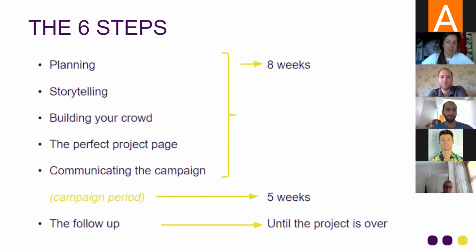If you've not got any of those, definitely think about taking longer to do it. Then you've got that campaign period, which is obviously the thing everyone thinks about when it comes to crowdfunding. For your highest chance of success, have a 5-week period.